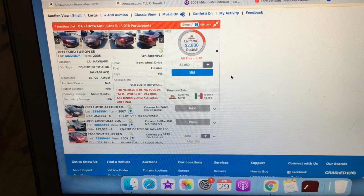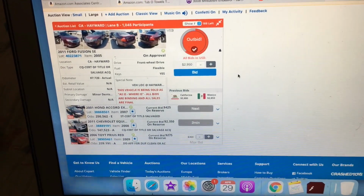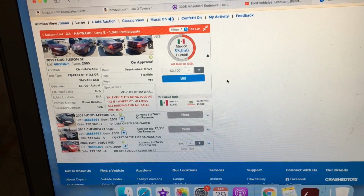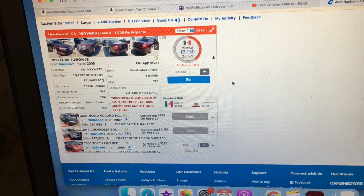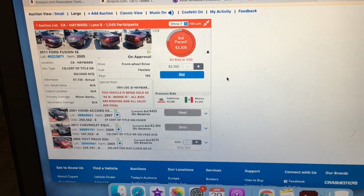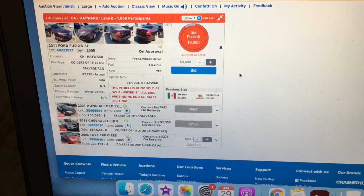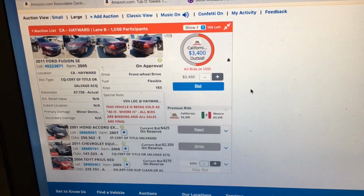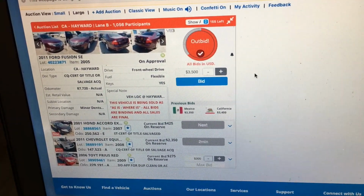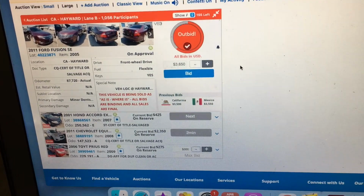All right, let's let it go. It's 28, 29 now. 29.50. 3,000. All right, so it went up all the way to 32. 32.50. 3,300. 3,400. Alright, so there's no way we're bidding on that car no more, but let's see how high it goes.